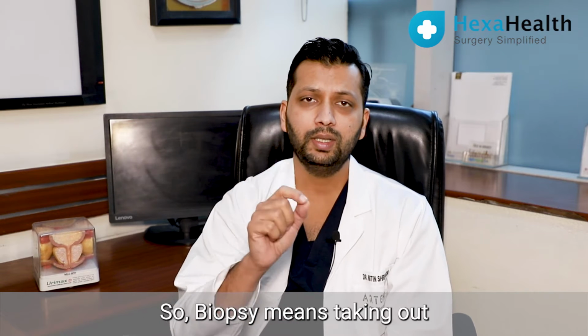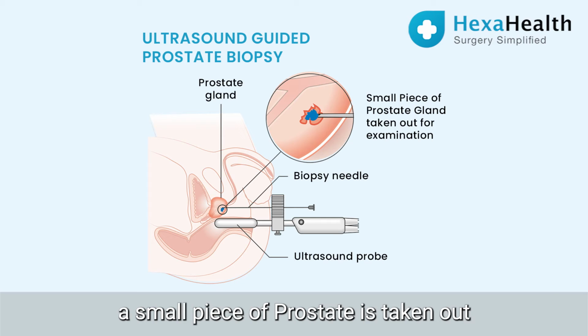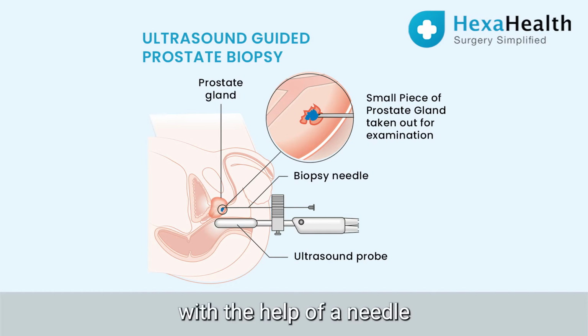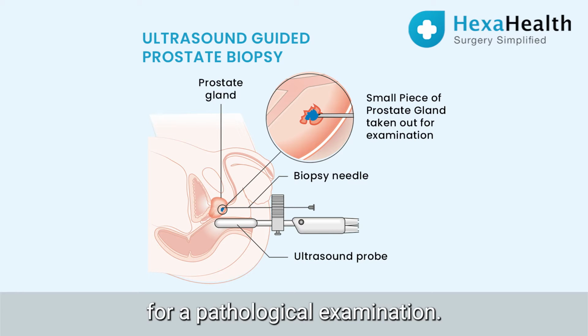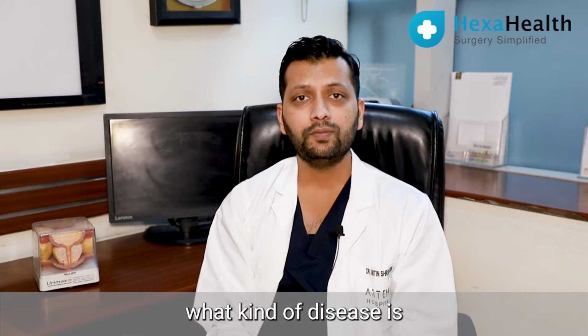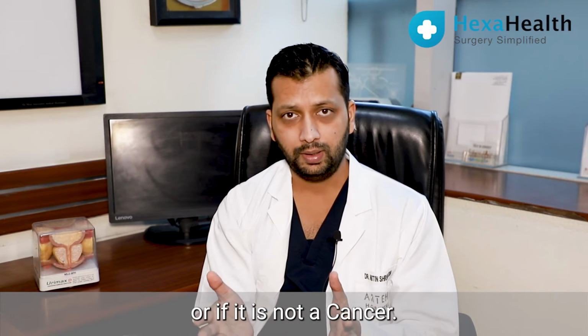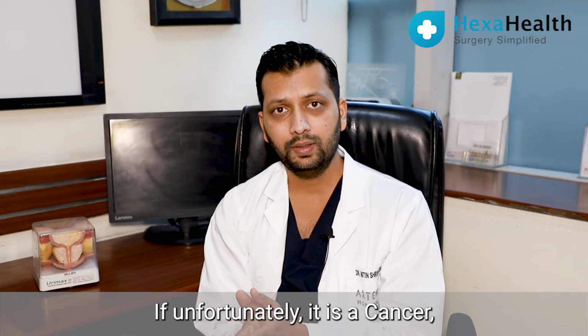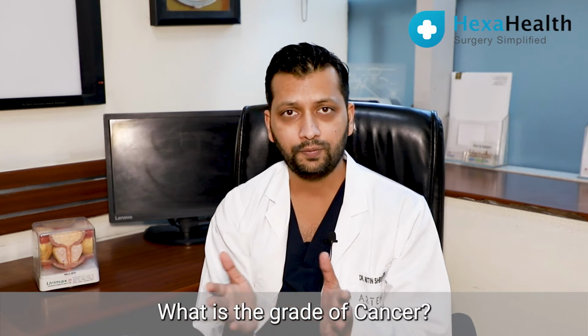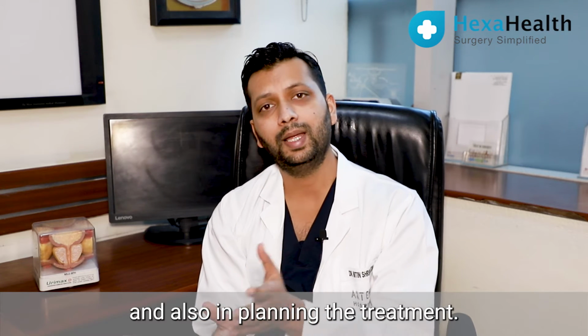So biopsy means taking out small amount of tissue through a needle under ultrasound guidance from your prostate. So here a small piece of prostate is taken out with the help of a needle under the ultrasound guidance, and this piece goes for a pathological examination. The pathologist will see under the microscope, and then he will tell us what kind of disease is lying inside the prostate. If it is a cancer or if it is not a cancer. If unfortunately it is a cancer, what kind of cancer is that? What is the grade of cancer? How aggressive is that? So this helps us in confirming the diagnosis and also in planning the treatment.